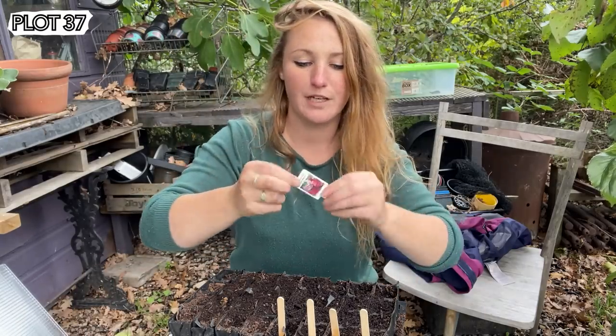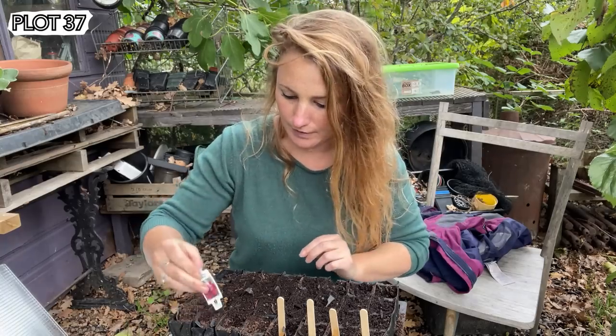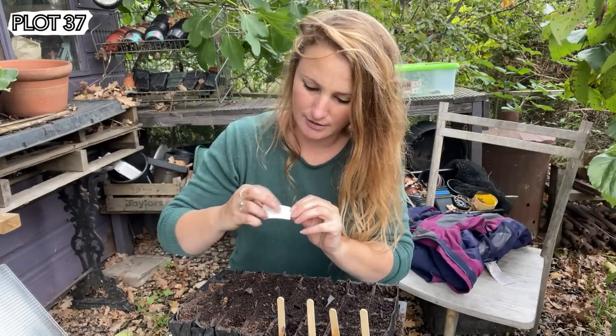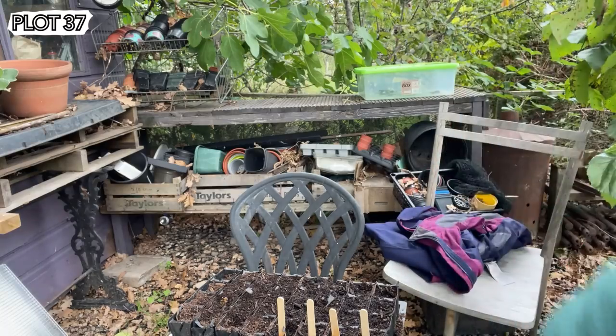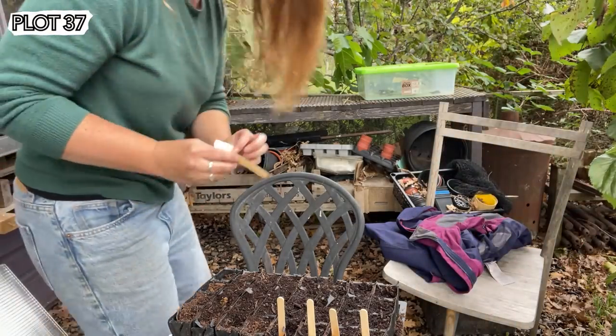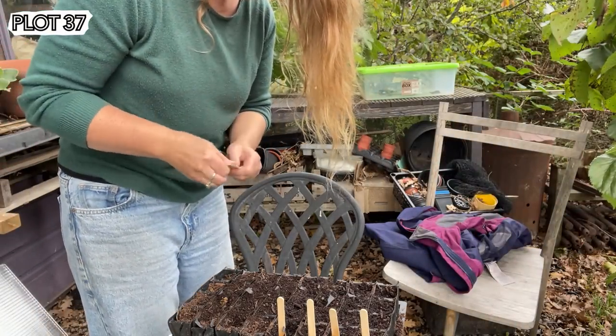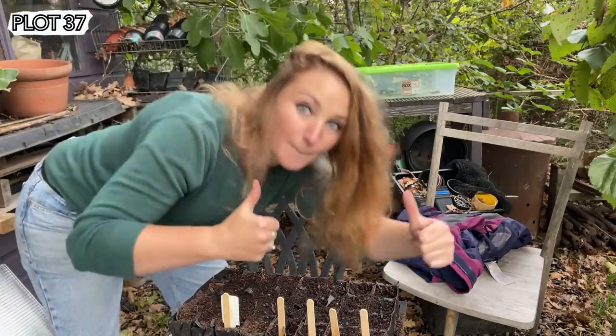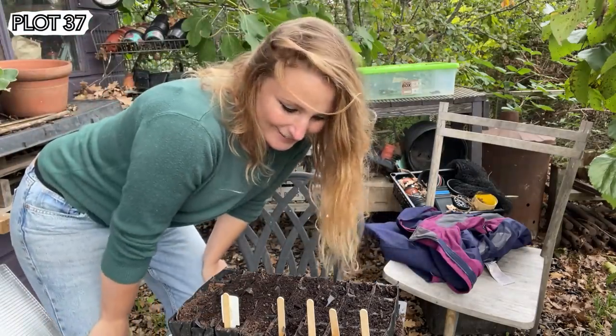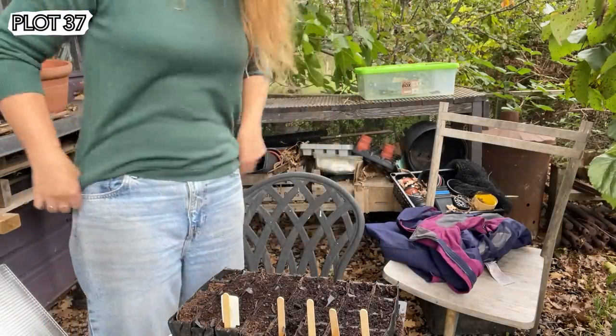Don't normally use the free labels that you get, but may as well stick that actually. Well, a whole tray. Excellent.